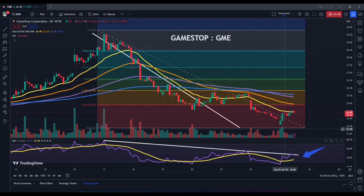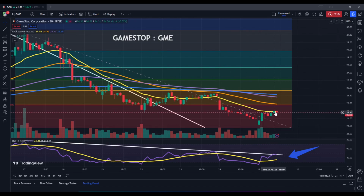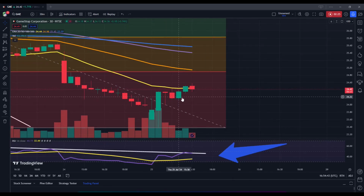So first, what I would be watching would be the fact that the share price itself is now attempting to move above its 20-period exponential moving average. So that would be this yellow downward sloping line here. The orange line would be the 50-period EMA. The purple line would be the 100-period EMA, and then the blue line would be the 200-period EMA. So currently you can see we're attempting to overcome this first resistance zone here, which would be the 20-period EMA.